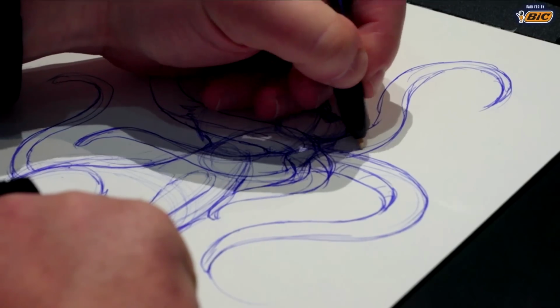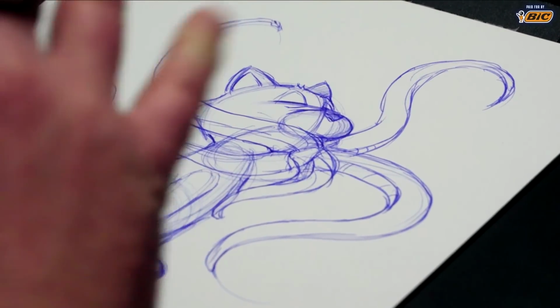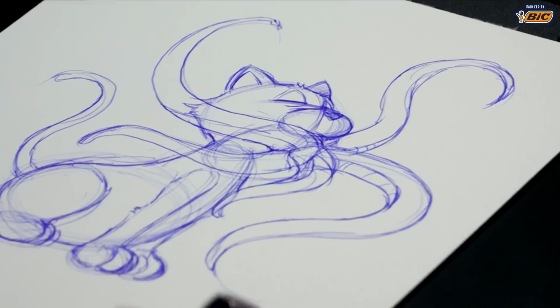So I'm drawing the underside of these tentacles. So you gotta imagine them twisting a little bit in space.